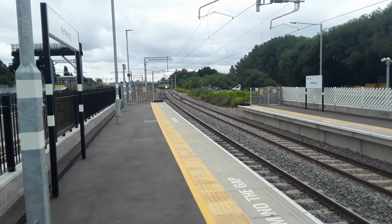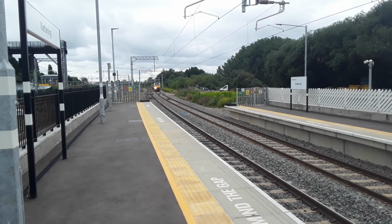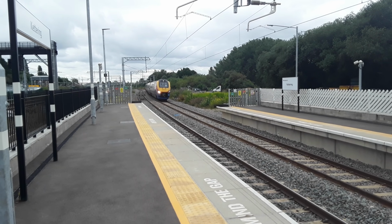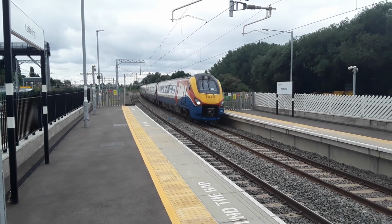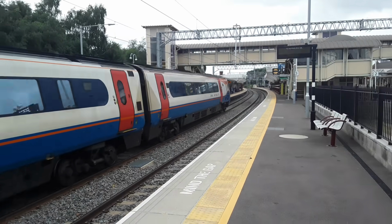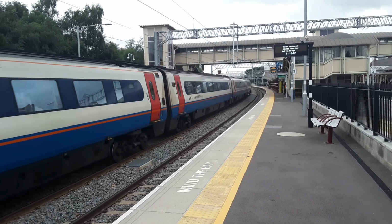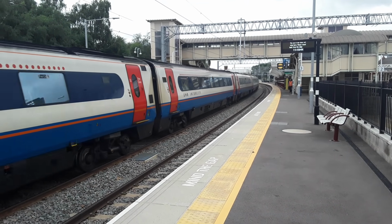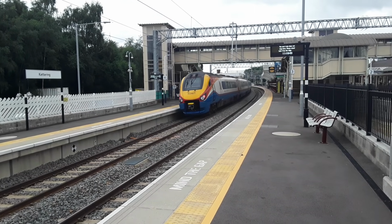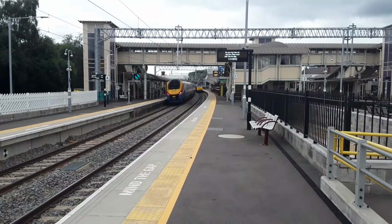Okay, the next train to arrive is going to be the 1122 East Midlands Railway service from London St Pancras to Nottingham, worked by 222023. Nope. Ah, here we are.